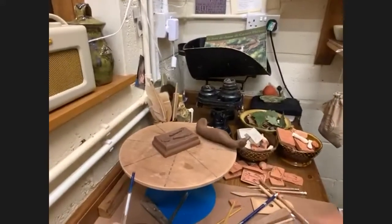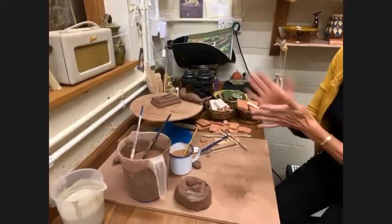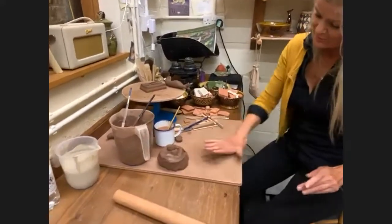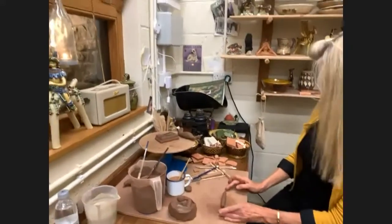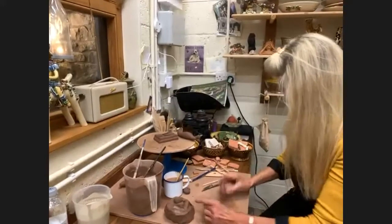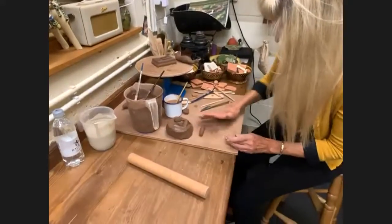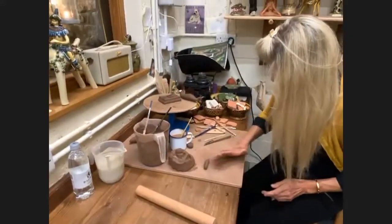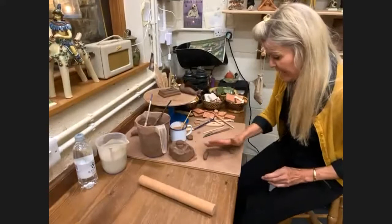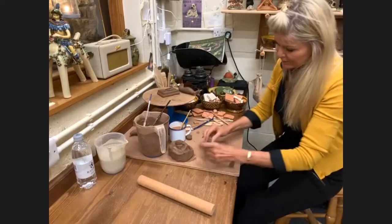Now, these I haven't made earlier. So again, we're going to do 2 front legs. So we're going to need about that much, I imagine. Okay. Yeah, I think that will be fine. So again, they're going to be as even as possible, and then roll it out, and remember to leave again a little bit of thigh. So there's one.